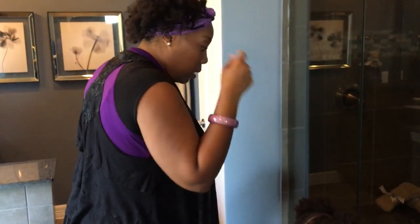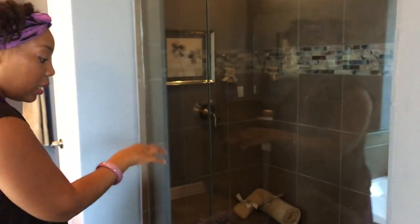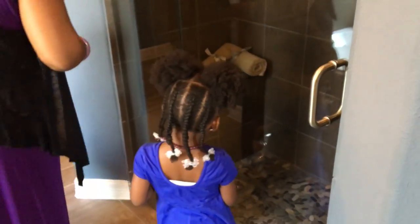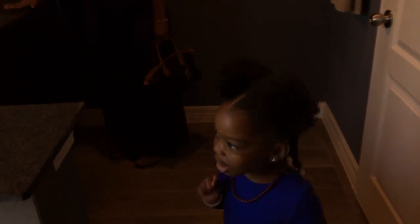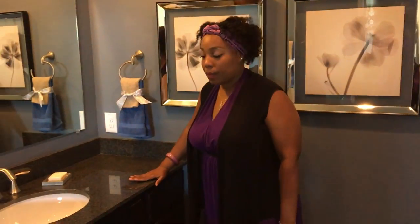Look at the shower. This is nice. It has a little sitting area on both sides. I like that the granite is in here, babe. Look how high these counters are right here. It's real good for you.